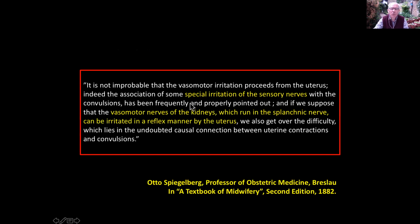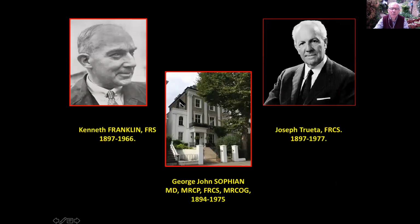And what he pointed out was two important factors. One, that there was an irritation of the sensory nerves within the uterus, and that proceeded in a reflex manner to the kidneys. Two important observations, which we're going to spend a little more time dealing with. This, remember, was taking place before there was any sphygmomanometry of any kind. This was purely on his clinical observations. So we think a very important observation and recording of that observation by Spiegelberg.